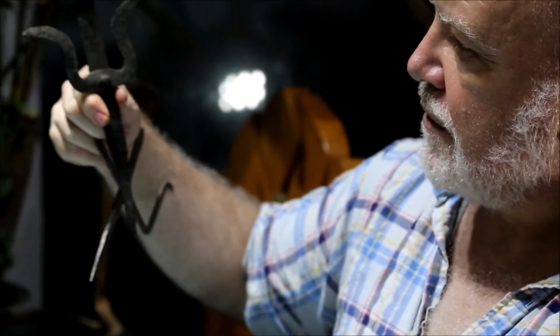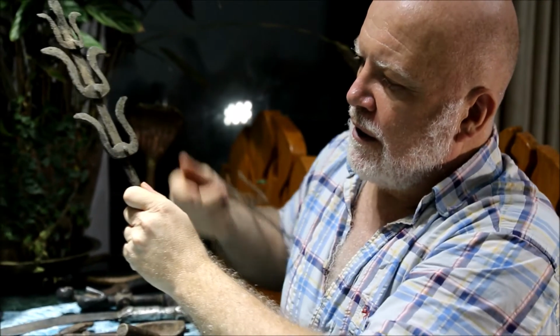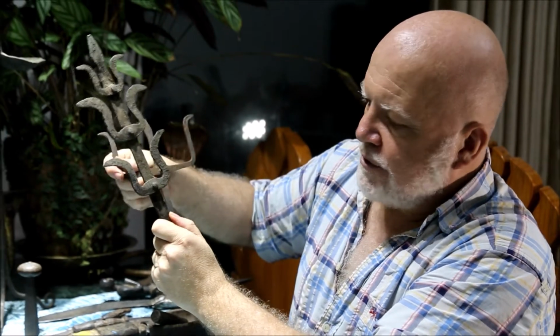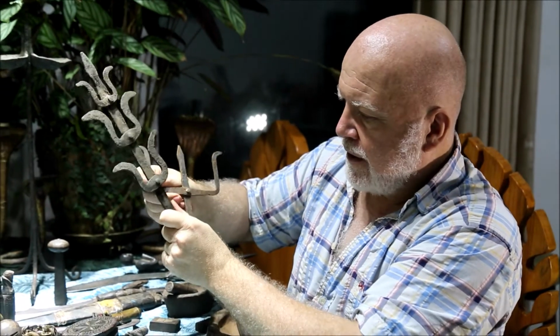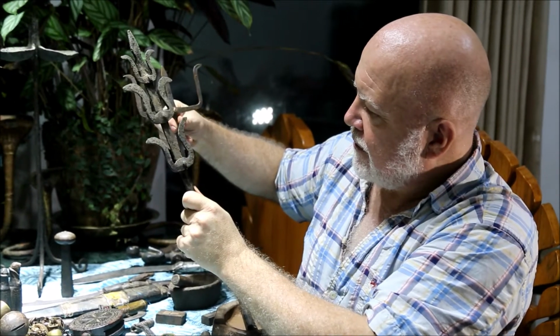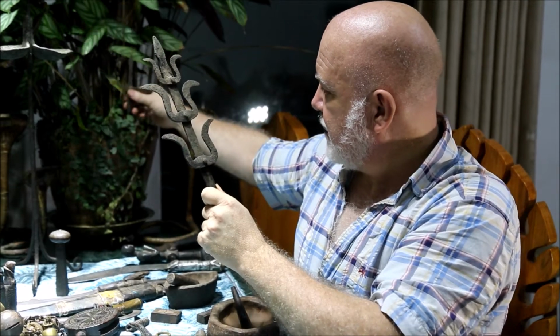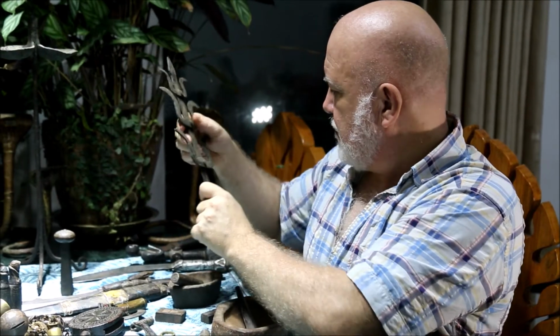So you've got the three of the trident itself, which is also a symbol for the three channels in the body, for the central channel and the two side channels. So relating to Kundalini, to rising energy.